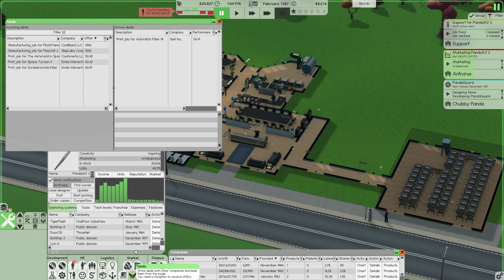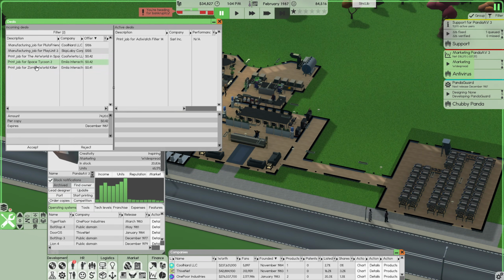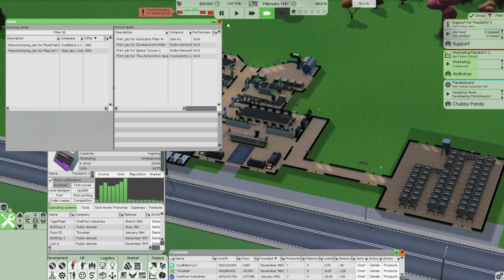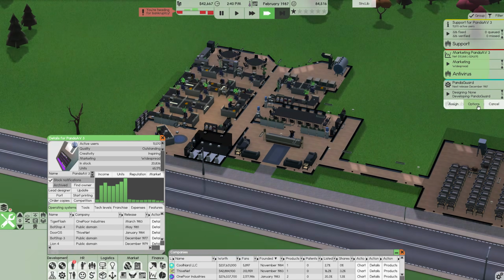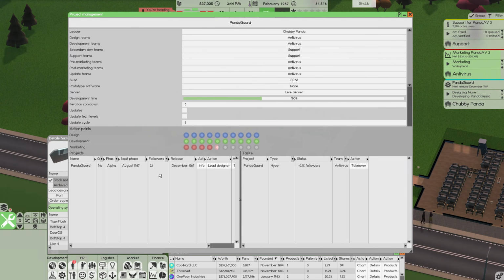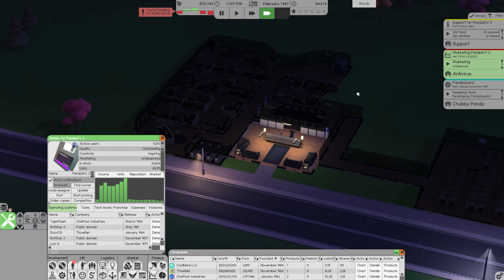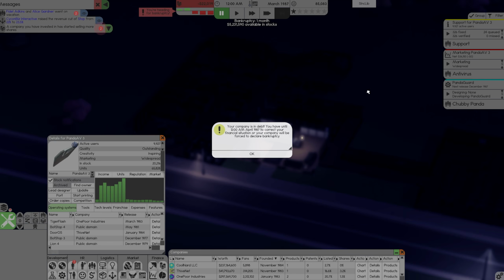It is close. Some more print jobs as well. We should be able to do all 3 of these. They're very small. Let's have a look at this. 22 followers. We're in alpha. In August, we should go to our beta stage. Hopefully get a press build out and get some hype going for that.